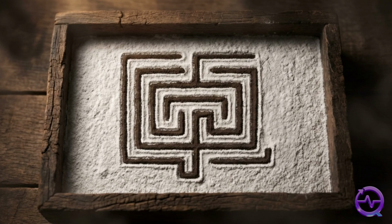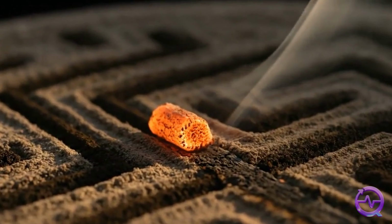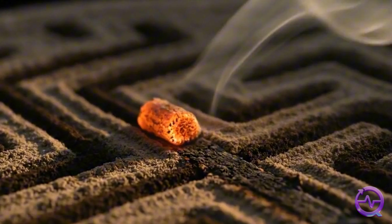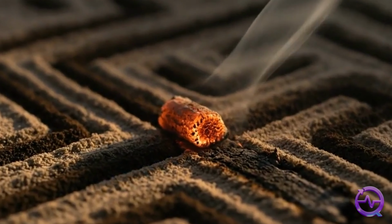This top-down view shows the ancient incense clock, a wooden box filled with flattened white ash where a continuous maze-like powdered incense trail is laid out. The calibrated burn rate of the binder allowed a single glowing ember to trace this labyrinth and accurately measure the duration of an entire night.